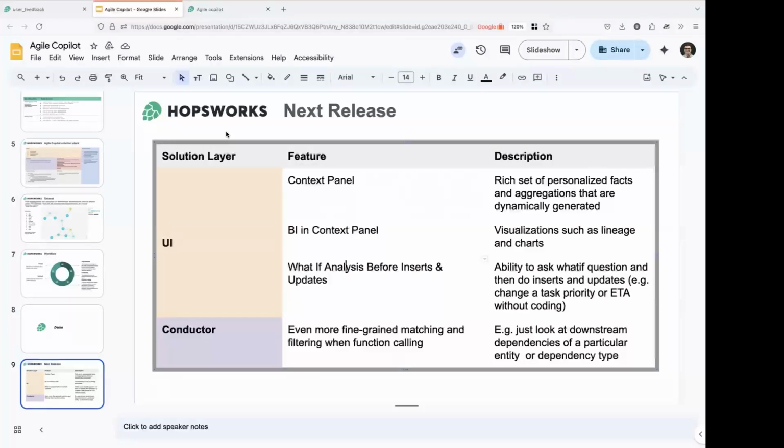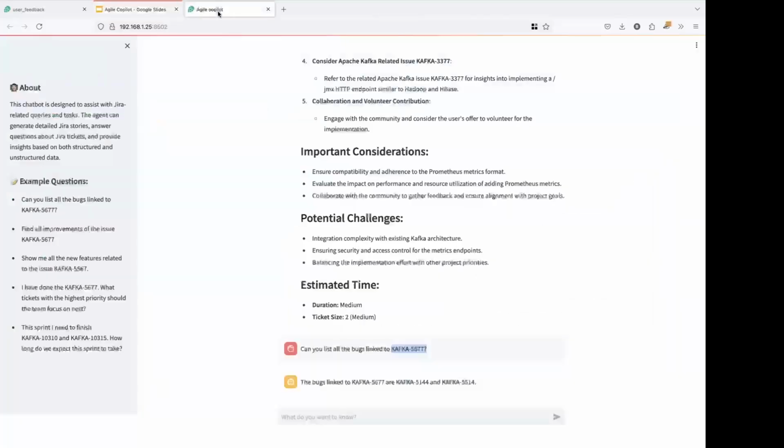And finally, we want to be able to dig down a little bit on the type of relationship you can query. At the moment, it's a little bit high level, in terms of like you can list all the bugs related to a specific ticket, all the improvements and so on. But we want to go a little bit deeper, allowing users to select even the type of relationships that we want to be involved.